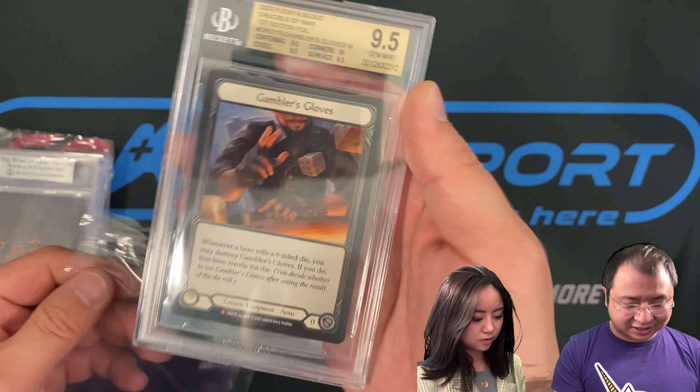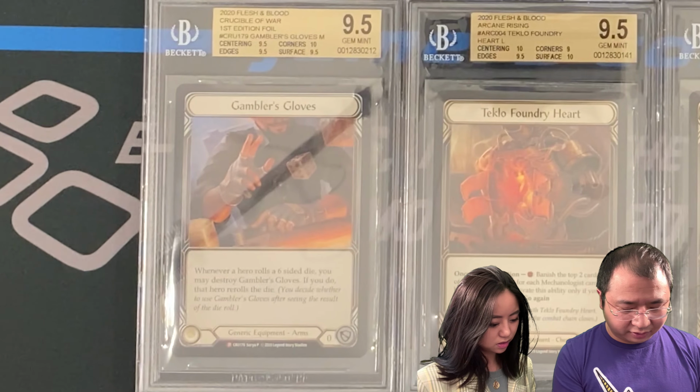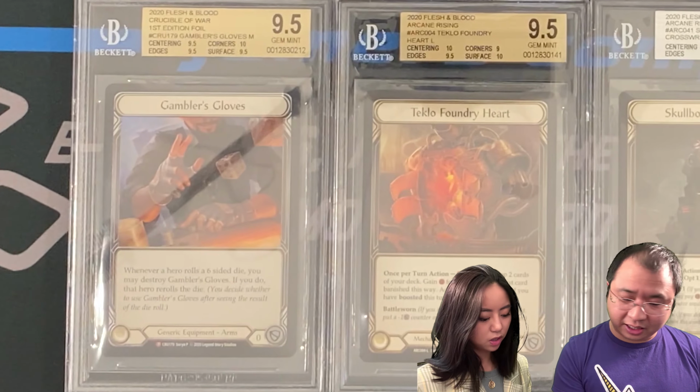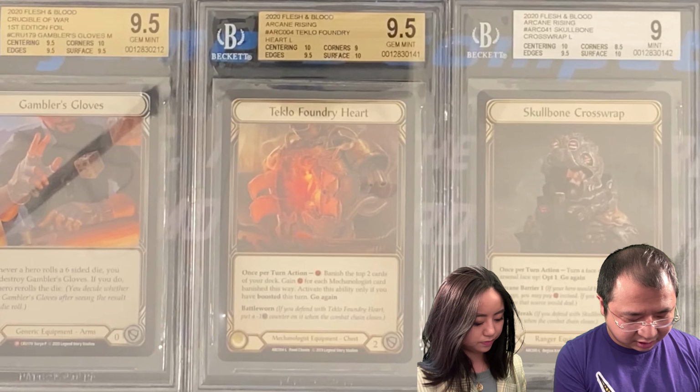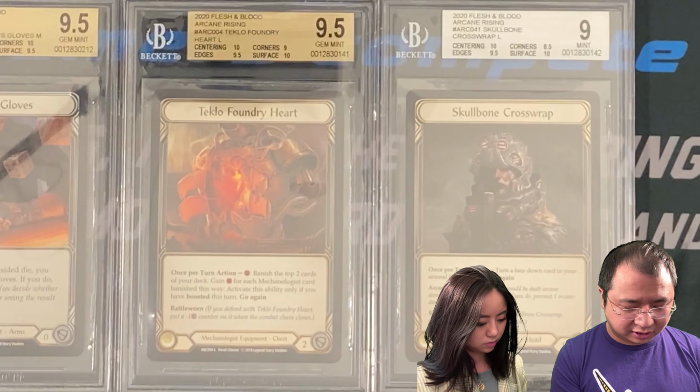Quad plus, and we pulled this on the show. And we've got the tech art. This was from the Arcane case that we just recently finished. And then this last card on our FaBled Hunter show, I mentioned it, cross wrap.